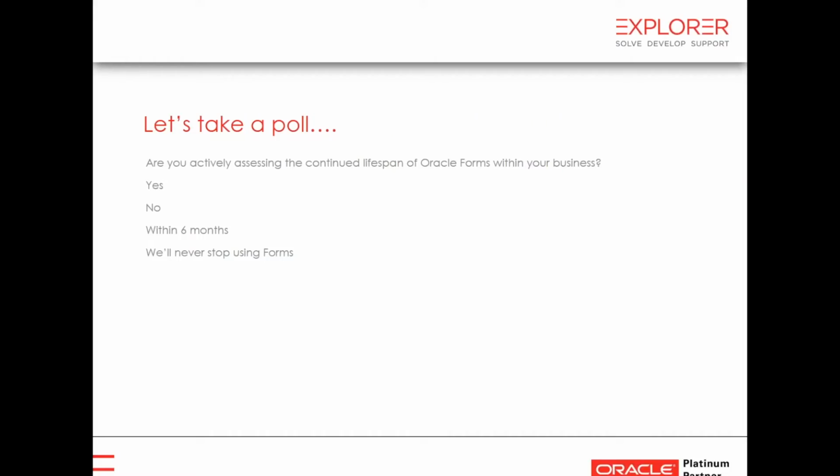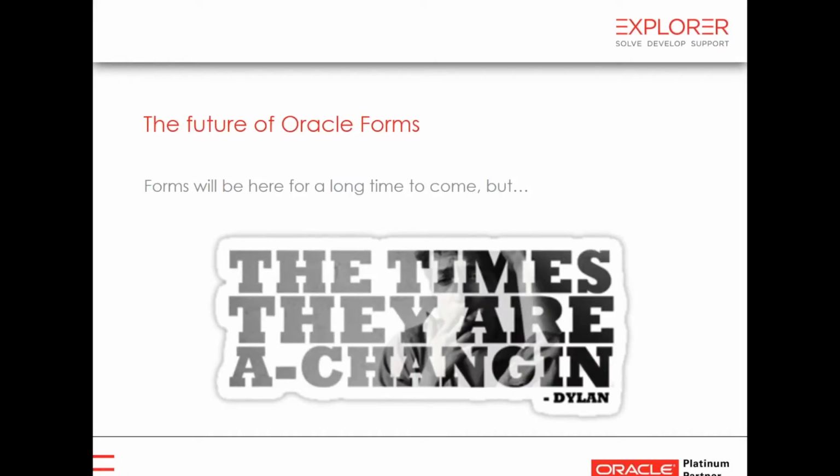So, the future of Oracle Forms. First off, Oracle Forms is not going anywhere. Oracle Forms will be here for a long time to come, but times are changing. Forms still has a worldwide and loyal user base, but we see from many organisations that they are looking at the long-term life cycle of forms within the business.